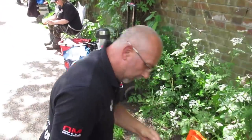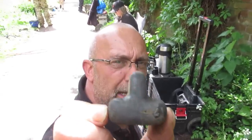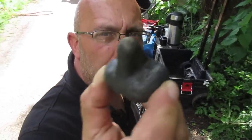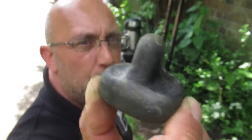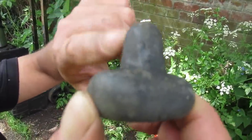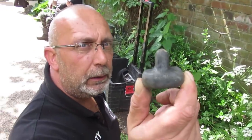And this one is a really unusual one, so if anybody out there recognises that, please let us know in the comments. But that is really unusual. We found a lot of the bases, but without the teeth. But Glenn's pulled this one out and it's got a tooth on it, so it might do as a spare for Marie.